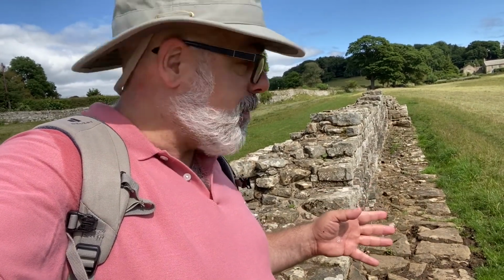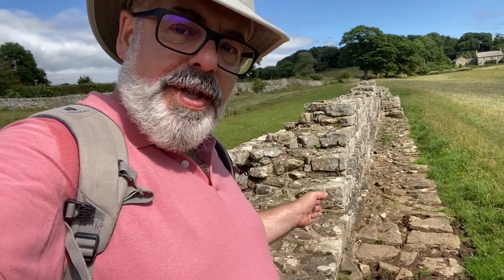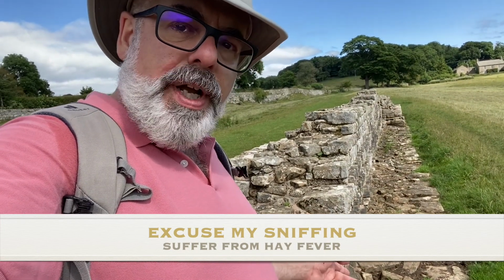And this is well recognised. So basically, at this point, they decided they didn't need the wall to be as thick as they planned. So you can still see the foundation there, but then the wall there is noticeably slimmer, and it continues at that width all the way for the rest of the distance. So it's a classic example of Roman budgeting, cost effectiveness, call it what you want.